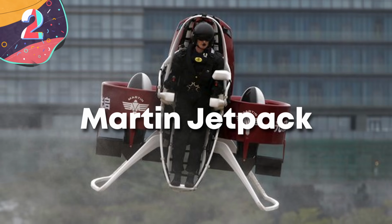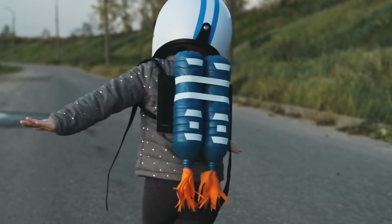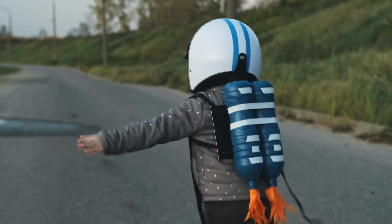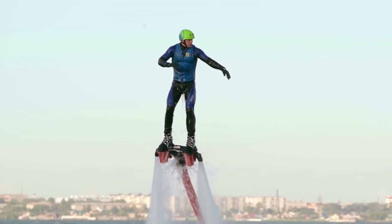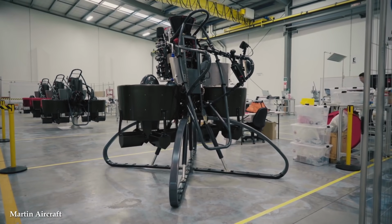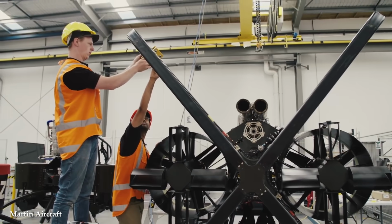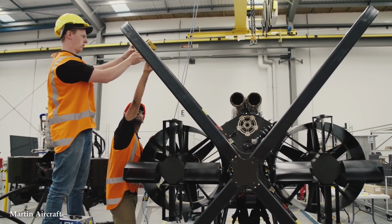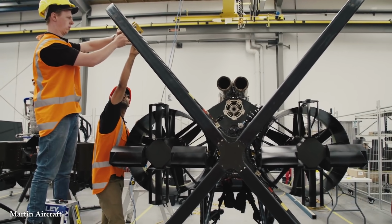Number 2. Martin Jetpack. Since some of the earliest science fiction movies, people have always dreamed of the ability to use a personal jetpack to soar into the skies. And it's now something that's becoming far closer to reality. The Martin Jetpack is a personal aircraft that's been designed by New Zealand-based Martin Aircraft Company, and it combines cutting-edge technology, engineering expertise, and a passion for aviation to create a truly unique and exhilarating experience.